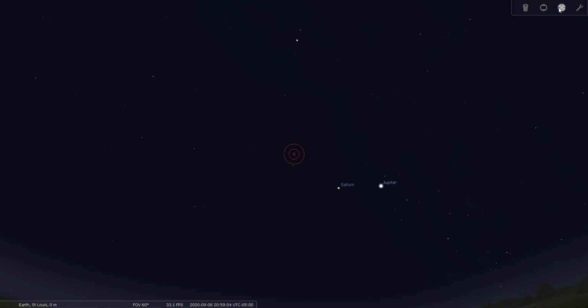So we return to our naked eye sky here, and we see here's the teapot of Sagittarius. Go over to the left and you see this V shape. That would be Capricornus. And this star here we just looked at, Algedi.